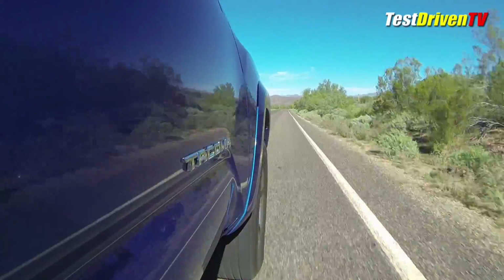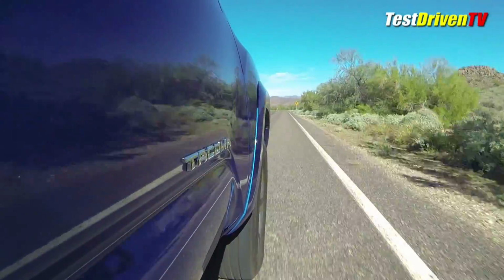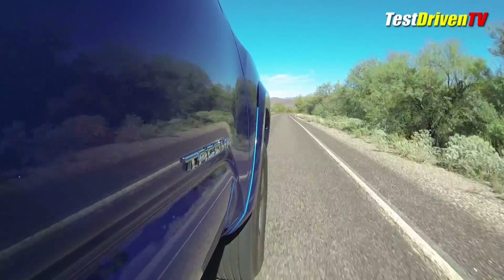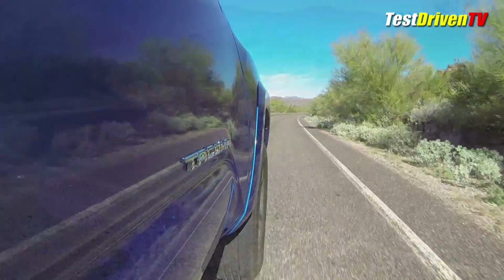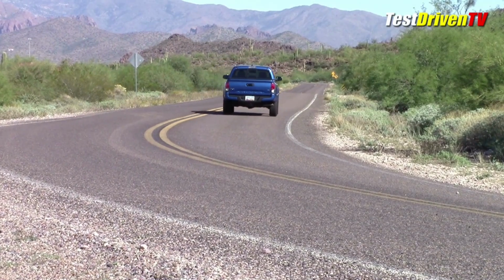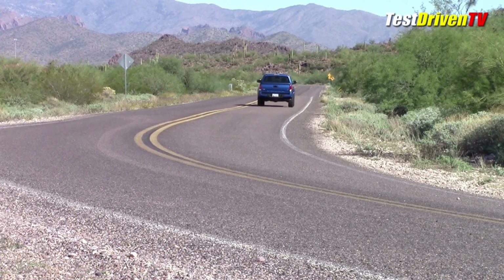As tested, the Toyota Tacoma Limited 4x4 we have here is rated by the EPA at 18 mpg city, 23 mpg highway, and 20 mpg combined. In my week with it, I achieved 21 mpg combined with a 50-50 mix of city and highway, and using the AC occasionally.